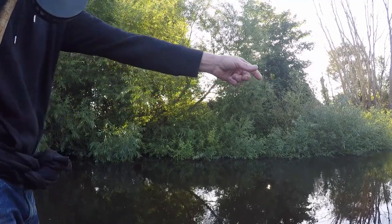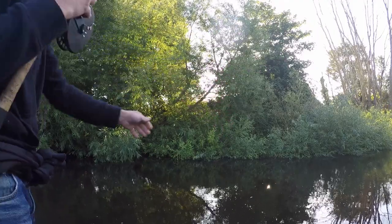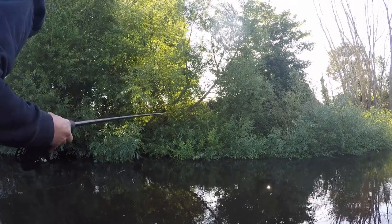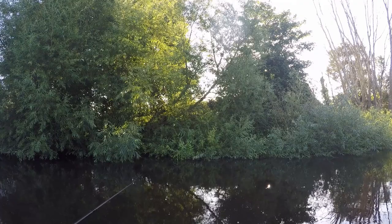There's so many of these little minnows and gudgeon and that. Right, put this down and go for some big fish.